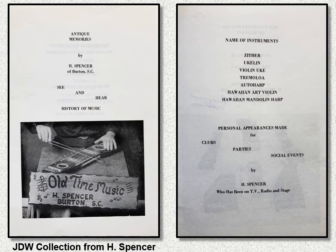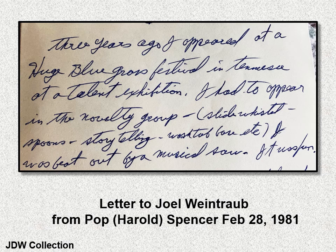Harold Spencer, Pops Spencer, tried to make a living out of going to groups and showing them his instruments and singing old songs. And so here is an advertisement that he showed me about some of the zithers that he had. And they are novelty zithers, because here's what Harold wrote me on February 28, 1981. He says, three years ago, I appeared at a huge bluegrass festival in Tennessee at a talent exhibition. I had to appear in the novelty group. Slide whistles, spoons, storytelling, washtub bass, etc. I was beat out by a musical saw. It was fun. I don't know how much fun it would be to be beaten out by a musical saw.